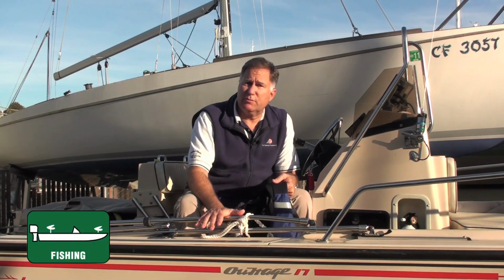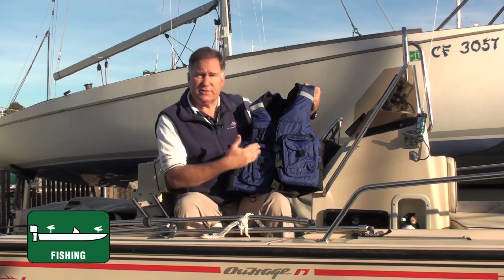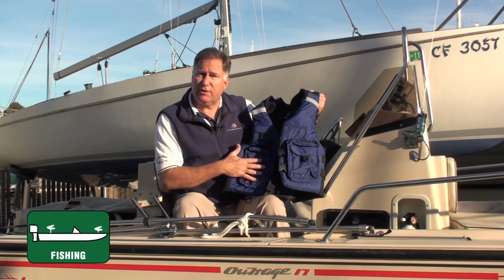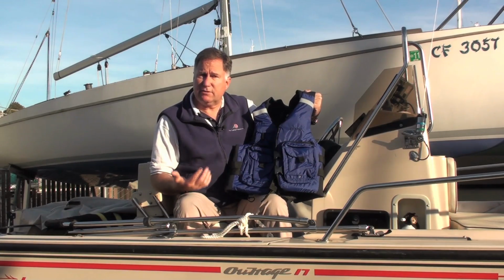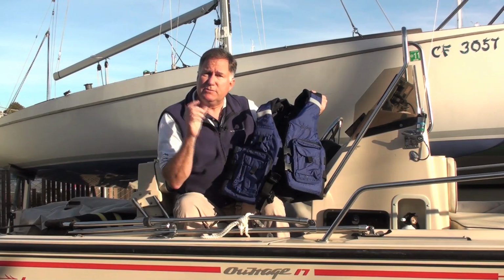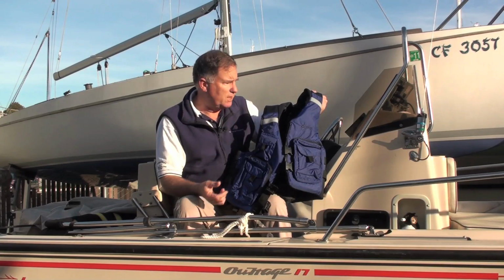If you're going out angling in a small fishing boat like this Boston Whaler, you'll want to wear a vest that's specifically designed for fishing, like this Type 3. Generally, fishing vests have pockets in the front which make it very easy to carry some tackle along with you. In this case, it has encircling belts to keep the device on your body even if you get thrown out of the boat at high speeds.